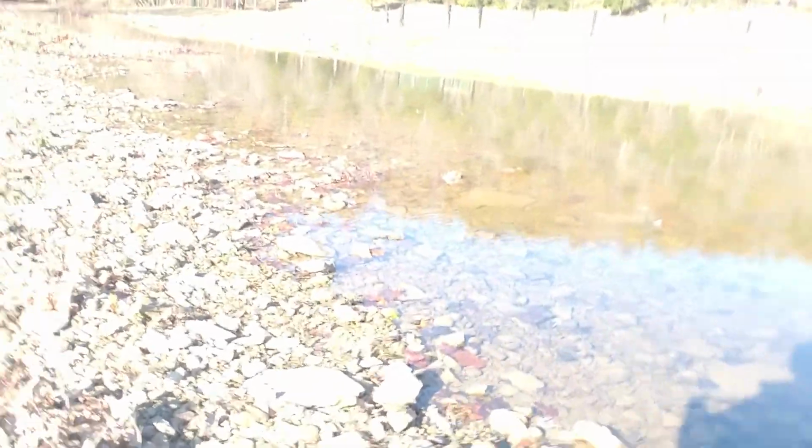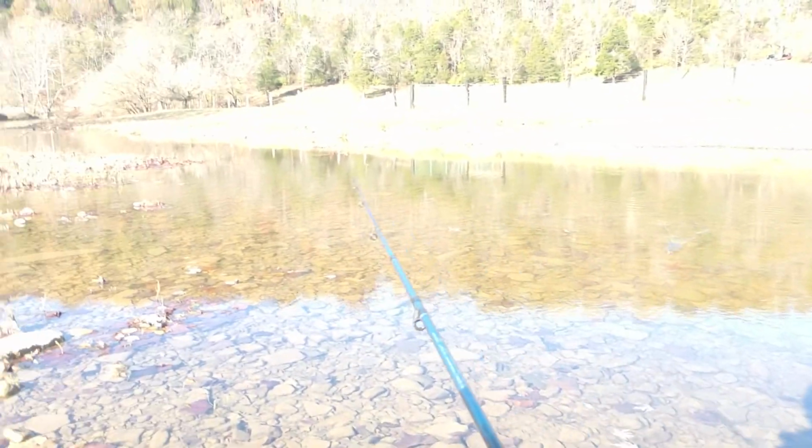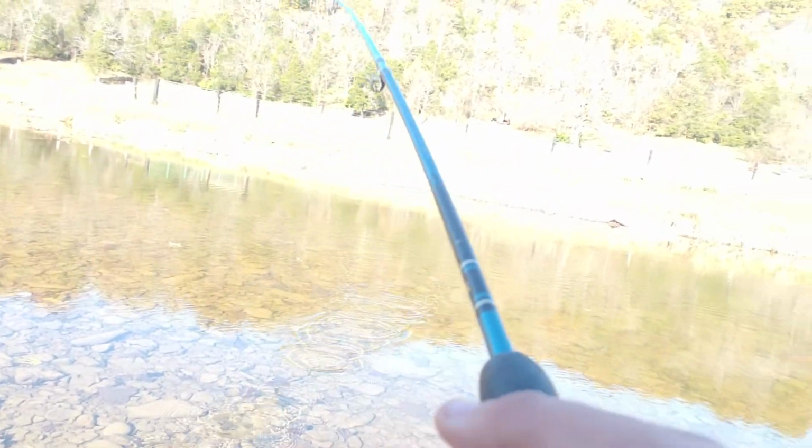So the little hole I'm talking about is right over here. Last time I was here, I threw a tiny little minnow in there. Caught a big ass smallmouth. I'm talking about maybe 5-6 pounds. I don't think there's something in there this big anymore, not because of just the way it looks, but because of how shallow it is. If there's a 5-pounder hiding around in here, it's stupid, which means I should be able to get it to eat.